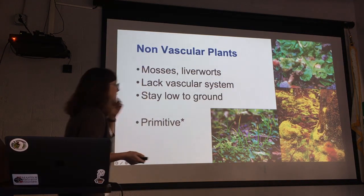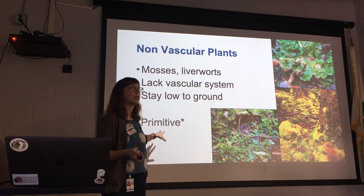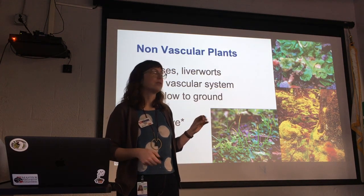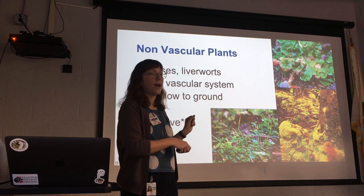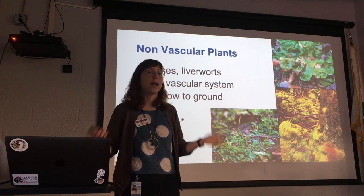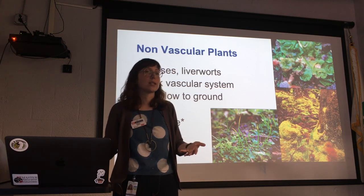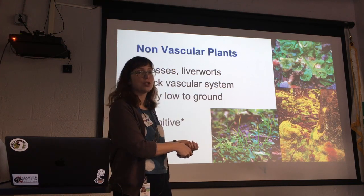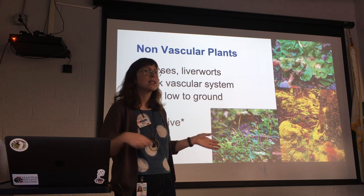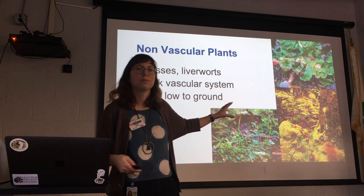And so oftentimes we do call these things primitive. This is a term that you will hear used, so I want you to hear it. But from an evolutionary perspective, any moss that you see right now has been evolving for the same amount of time as any flower that you see right now. They've both been on the planet a very long time. It's not that mosses showed up millions of years ago and then stopped evolving. They continued all of that evolution. They just stayed on a system that worked for them.